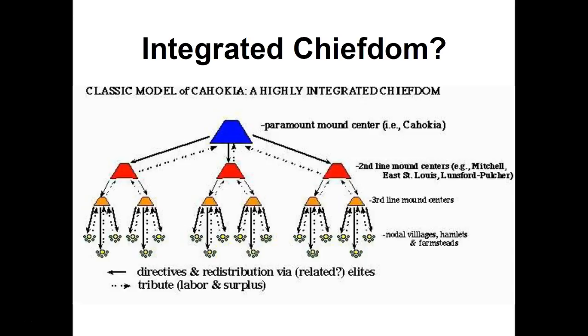And then the movement of tribute, people's labors, agricultural surplus, moving up from these nodal villages, hamlets, and farmsteads where the producers of these products actually lived, moving up through the different levels of the system in order to be collected at the paramount mound center of Cahokia, and possibly redistributed back through the same chain of command during times of need.